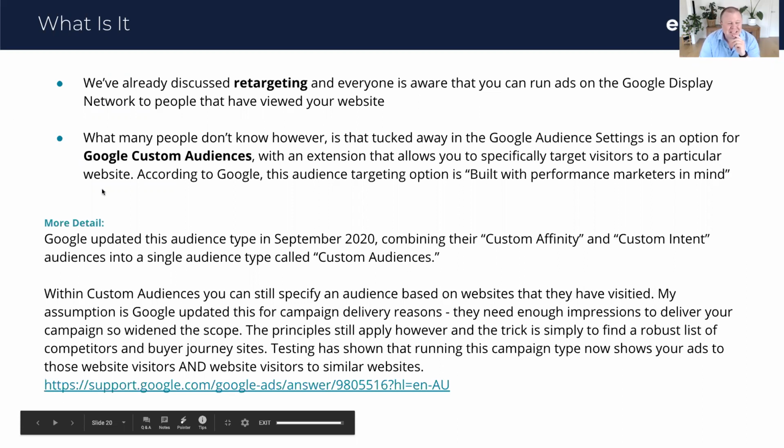I'm going to put some more detail here because I used to talk about this a lot. Back in September, Google changed it, but it still does exactly what I just said. In September, they combined customer affinity and customer intent audiences into a single type. What it means now is if I put those 50 different websites in there, it will run ads to people who have looked at those 50, but also potentially it will show ads to people who have looked at websites like those 50. It just means that you want to have a robust level of information in there.